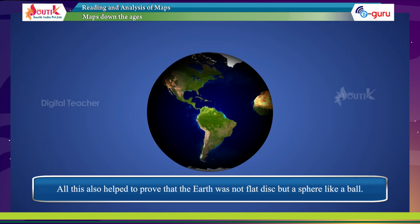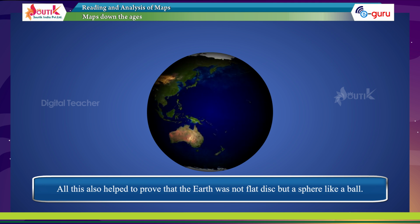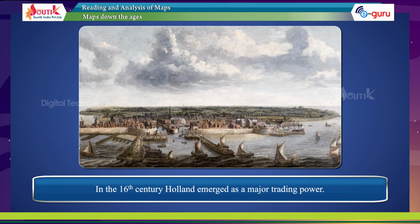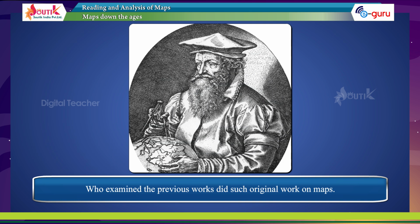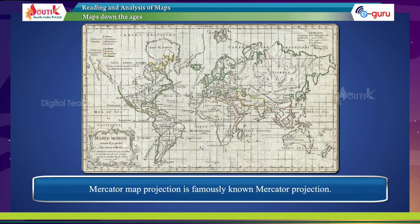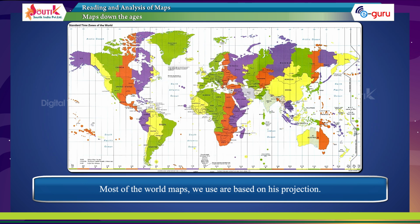All this also helped to prove that the earth was not a flat disk but a sphere like a ball. In the 16th century, Holland emerged as a major trading power. The father of Dutch cartography was Gerardus Mercator, 1512 to 94, who examined the previous works and did original work on maps. Mercator's map projection is famously known as the Mercator projection. Most of the world maps we use are based on his projection.